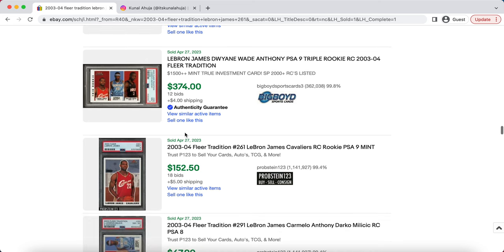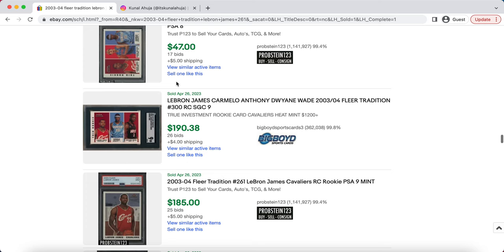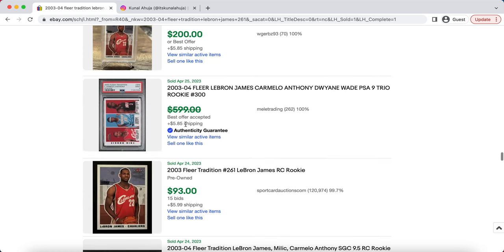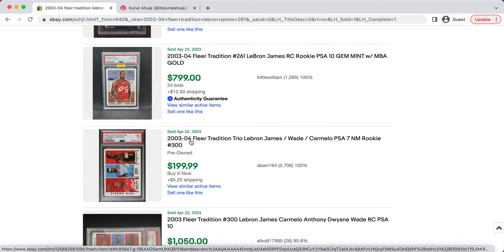I do not believe you'll be able to buy a main brand LeBron James rookie card in a PSA 9 for only $150. I personally see all of LeBron's main brand rookie cards being in the thousands of dollars in the long run. I think this is a great card to hold on to. The population is not as bad as some of the other products that were released in 2003. And I think these are very tough to grade.